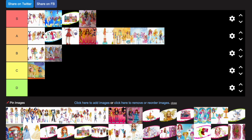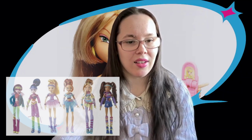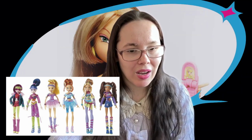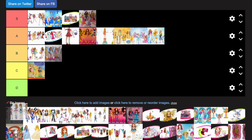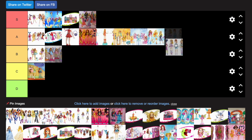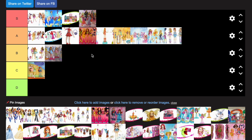Then we have the ballerina line. This line is represented in the show. It's there very briefly, only for like a couple of minutes, I think. I don't know if they introduced this line just so they can introduce the dolls, but the dolls do look really show accurate, and I love a good ballerina line. We actually sold these dolls, but I don't have any of them, sadly. They are super cute, so it goes to A tier.